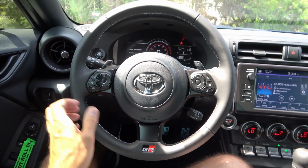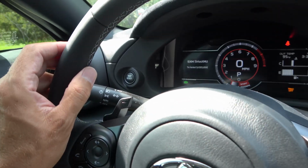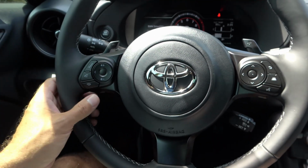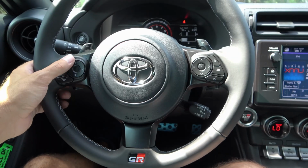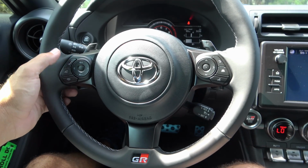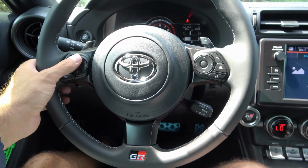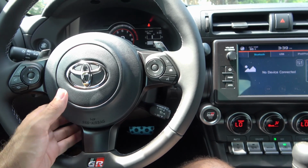Starting with the steering wheel, I like the steering wheel. It is a small steering wheel, leather wrapped. It does have some contrast stitching. While we're here, we can check out the paddle shifters. Limited functionality as far as what the buttons do. So this is basically your source as far as what's playing, Bluetooth, Sirius XM, FM, volume, and then back and forth as far as the different stations, so you can check that out.